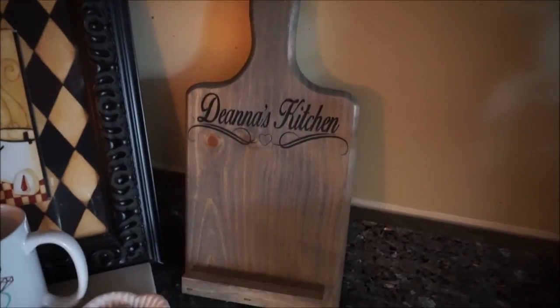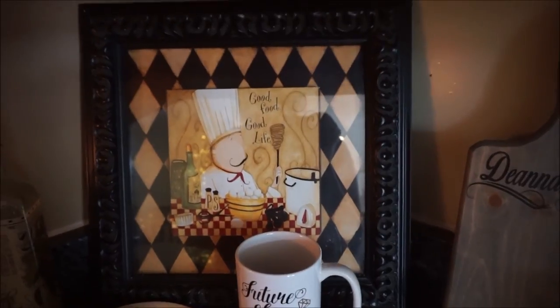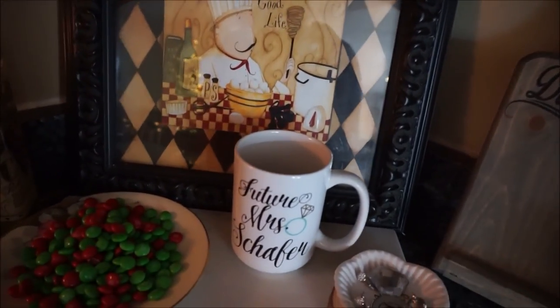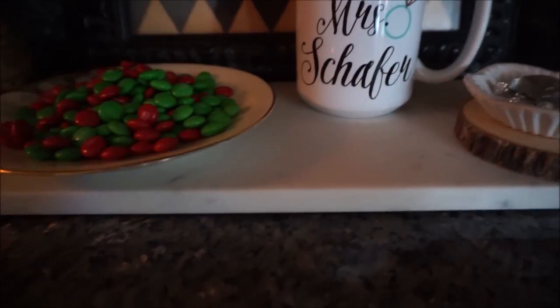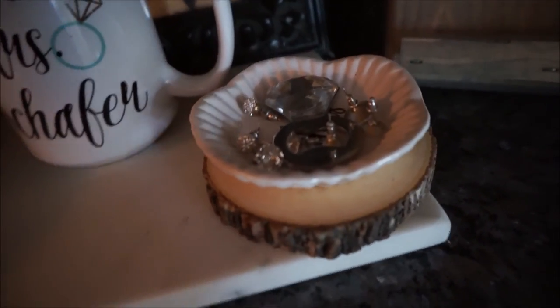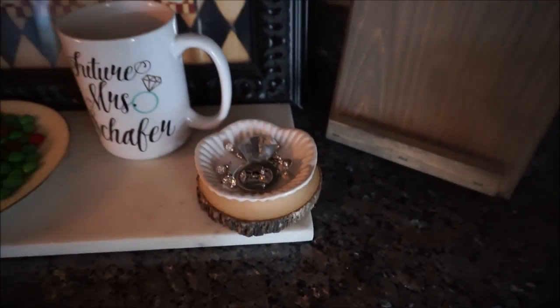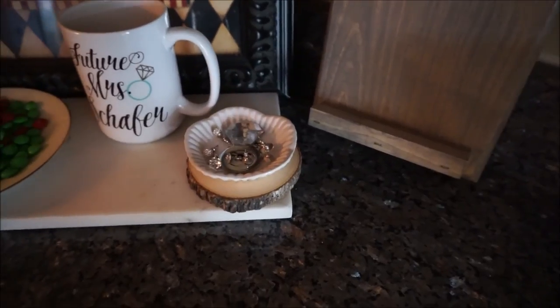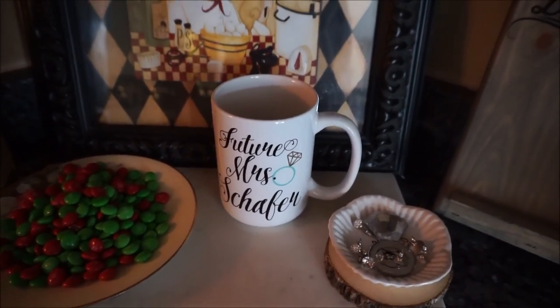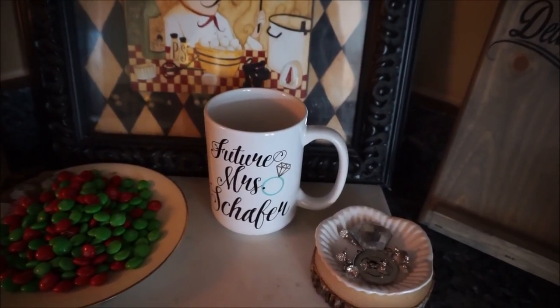I have this wooden easel. Then I have this little chef type of wall art in the center, and a slab of marble that I recently purchased from Home Goods, a little log slice with a little trinkets dish that I believe says Mr. and Mrs. I purchased that from Home Goods. My future Mrs. Schaefer mug that I found and purchased from Etsy.